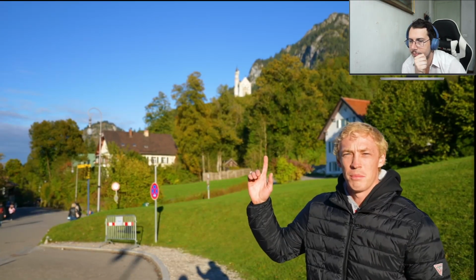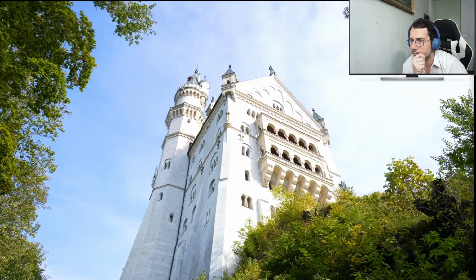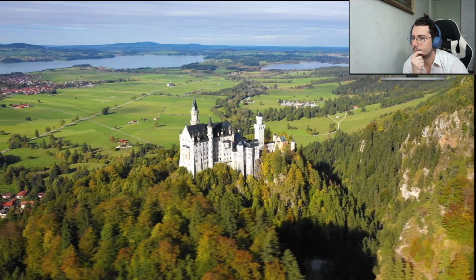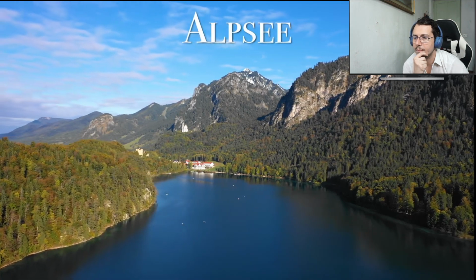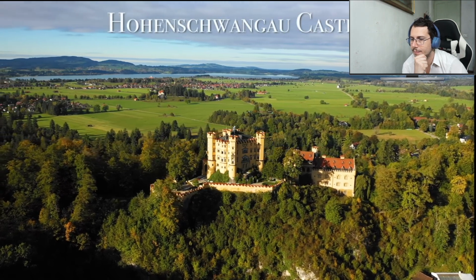When I was there, we walked around the castle. When you're up close, you realize how huge it really is. King Ludwig had some imagination. Anyways, I found a great vantage point in the trees with a perfect view of the castle. I just can't get over the beauty of this place. It's truly something out of a Disney fairy tale. Afterwards, you can walk around Alpsee. It's another picturesque alpine lake with views of the Hohenschwangau.